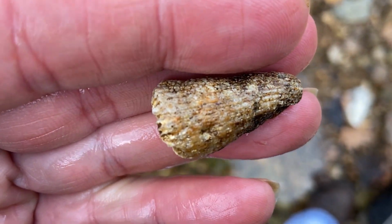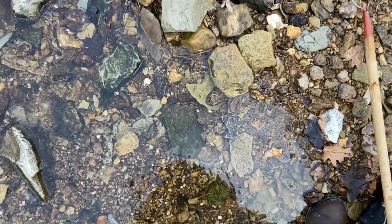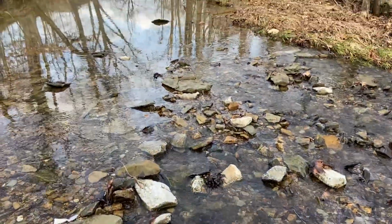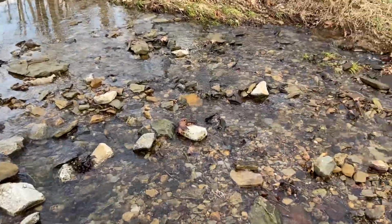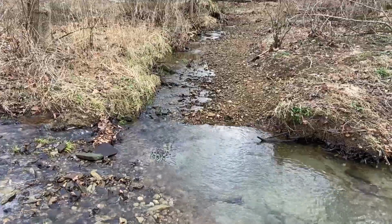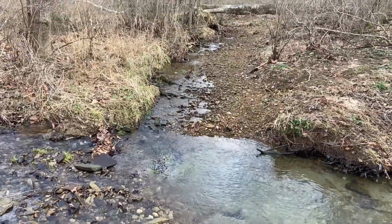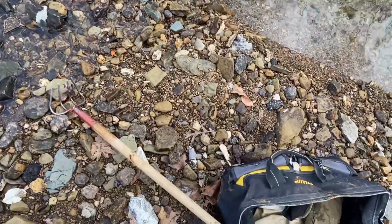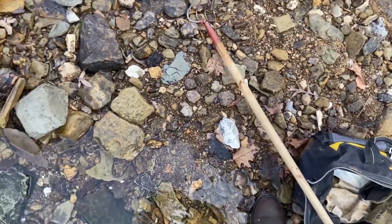Just happy to be out here. That's where I'm headed, up under that log. We'll see. But every time I come to this spot, I seem to find coral. So I'm going to look around here a little bit yet. I'll get back to you.